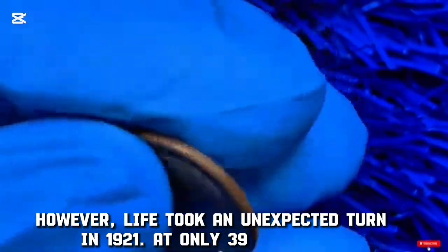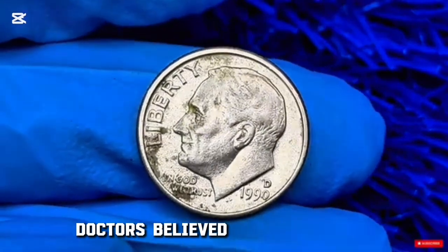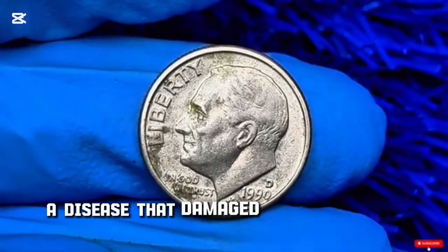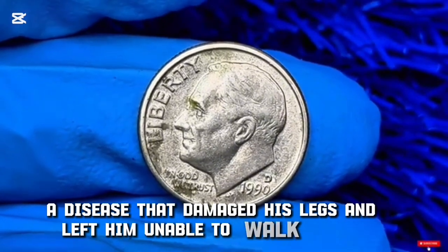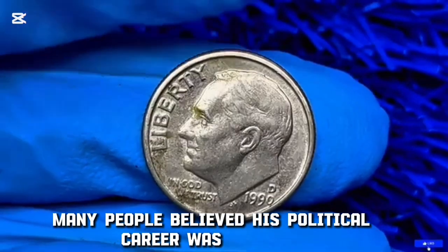At only 39 years old, Roosevelt became seriously ill. Doctors believed he had polio, a disease that damaged his legs and left him unable to walk without assistance. Many people believed his political career was finished.